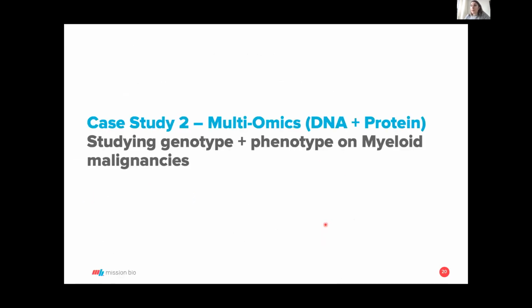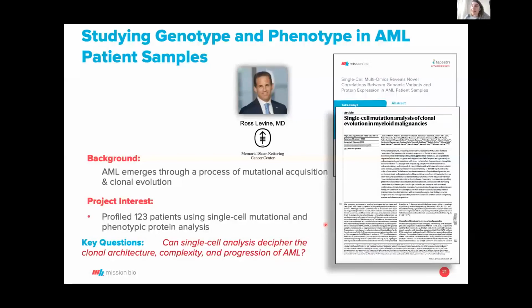Okay, perfect. So I will show you the next study, which is again genotype and phenotype of myeloid malignancies. This is from Dr. Ross Levine at Memorial Sloan Kettering Cancer Center, and this has been published in Nature also last month. So last month we had the publication in Nature and in Nature Communications.